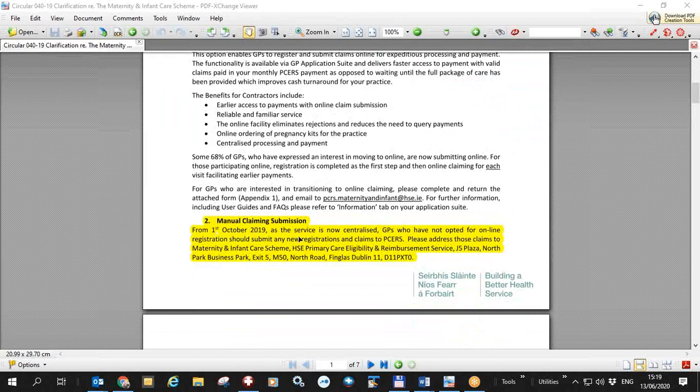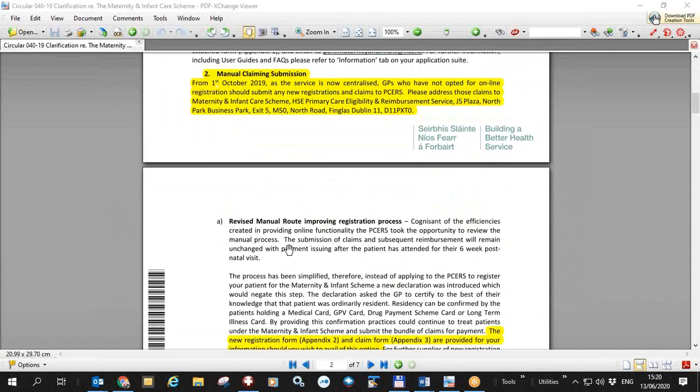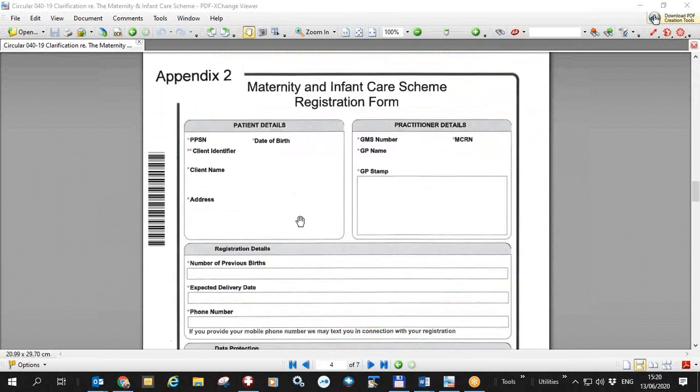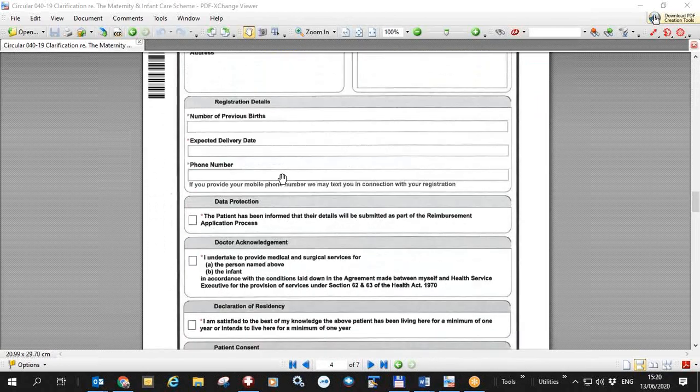From the 1st of October, as the service is now centralised, GPs who have not opted into the online service should submit the new registration and claim forms to the PCRS. These should be addressed to Maternity Care Scheme, HSE Primary Care and Eligibility, etc. Still in the same section, manual claiming, it says that there's a revised route. The new registration form, which is Appendix 2, and claim form Appendix 3, should be used. Appendix 2 is our new registration form.